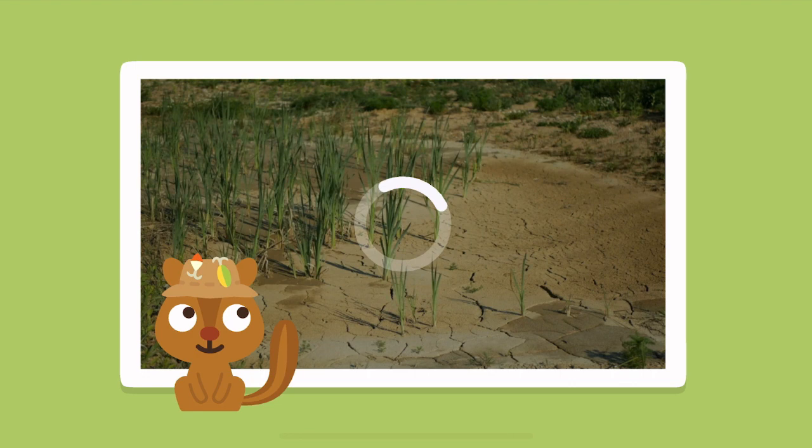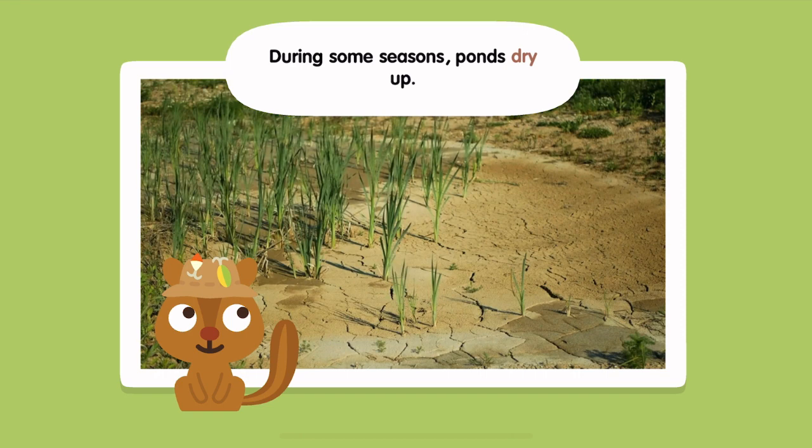During some seasons, ponds dry up. Don't worry, they usually fill again.